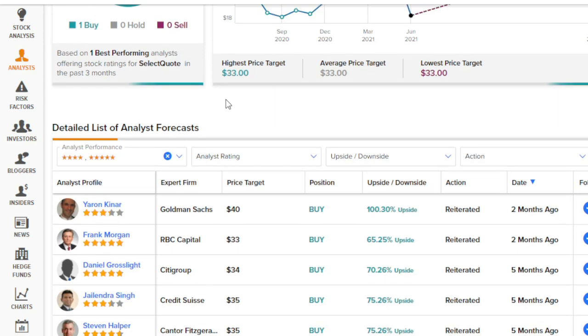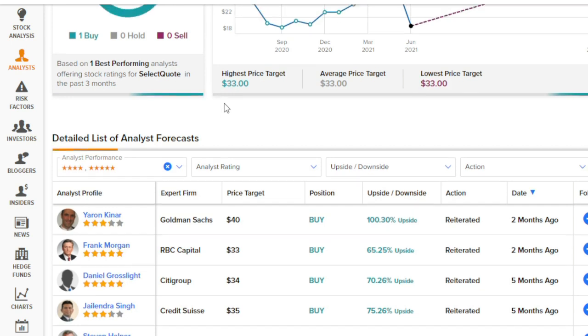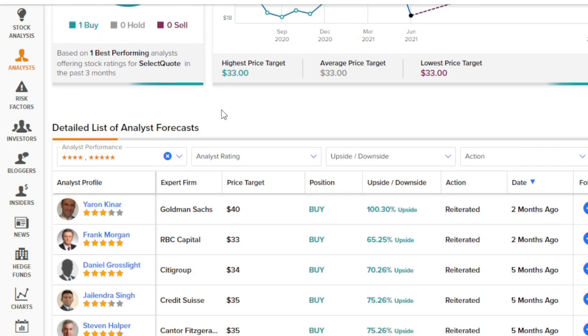I think it's just interesting that SelectQuote's valuation is where it is when you have all this hustle and bustle about Lemonade and some of the other online insurance options that are out there, that people are buying those stocks. And SelectQuote, quite frankly, has been in the business much longer. And if you read about the company, they have plenty of online exposure. It's not a dinosaur company by any stretch of the imagination.